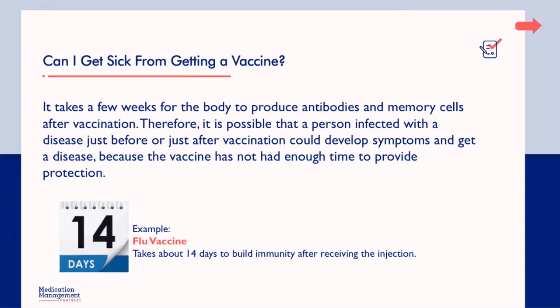I'm often asked, can I get sick from getting a vaccine? Well, it takes a few weeks for the body to produce antibodies in memory cells after a vaccination. Therefore, it's possible that a person infected with a disease just before or just after vaccination could develop symptoms and get a disease because the vaccine just hasn't had enough time to provide protection.